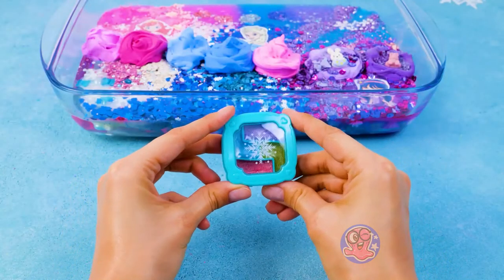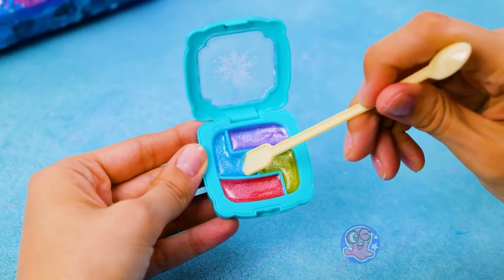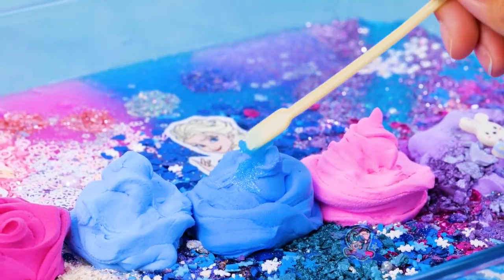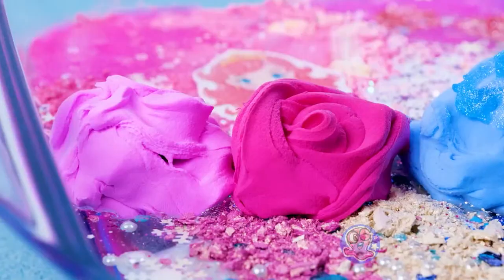And now the lip gloss. Let's add it to our clay for some extra glow. We're gonna use this tiny little spatula. I'll just spread it right on top of the clay in a thick layer. Here we go. Let's get some more snowflakes in here, too.